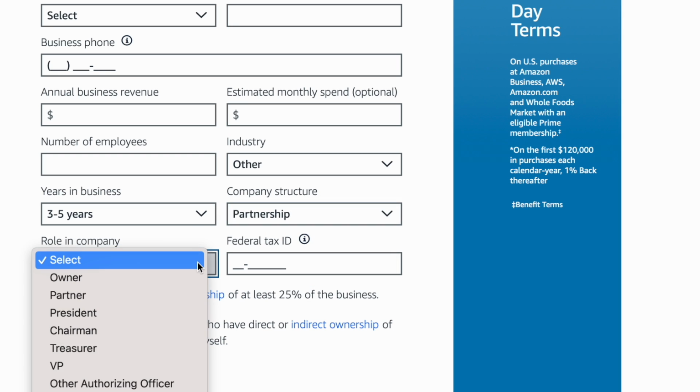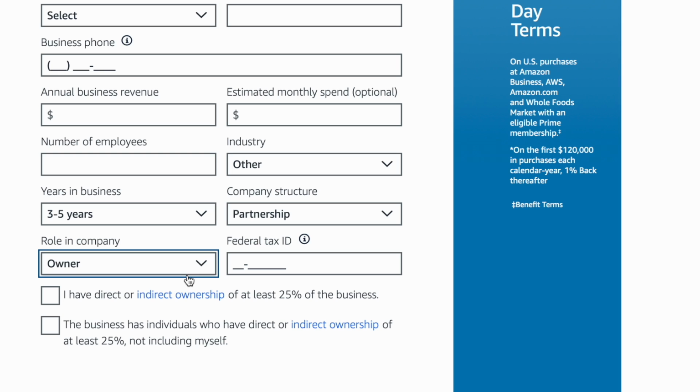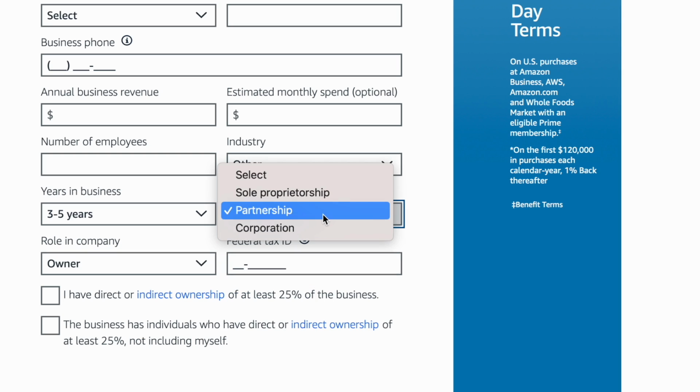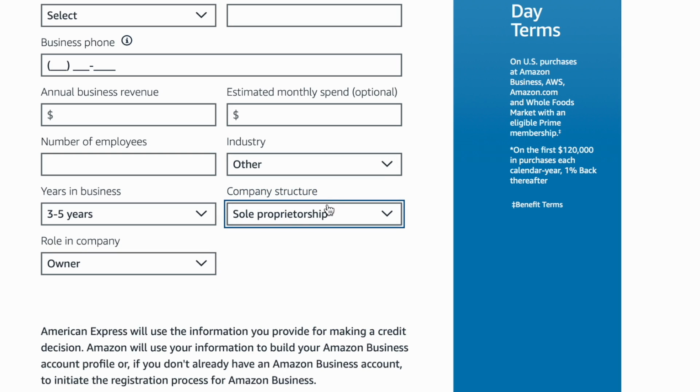And then it's going to ask me for the role in the company. My wife is a co-owner. The federal tax ID, which would be an EIN for our situation. If you are going to go the sole proprietor route, then you could just put owner and then they will not be asking for your employer identification number.